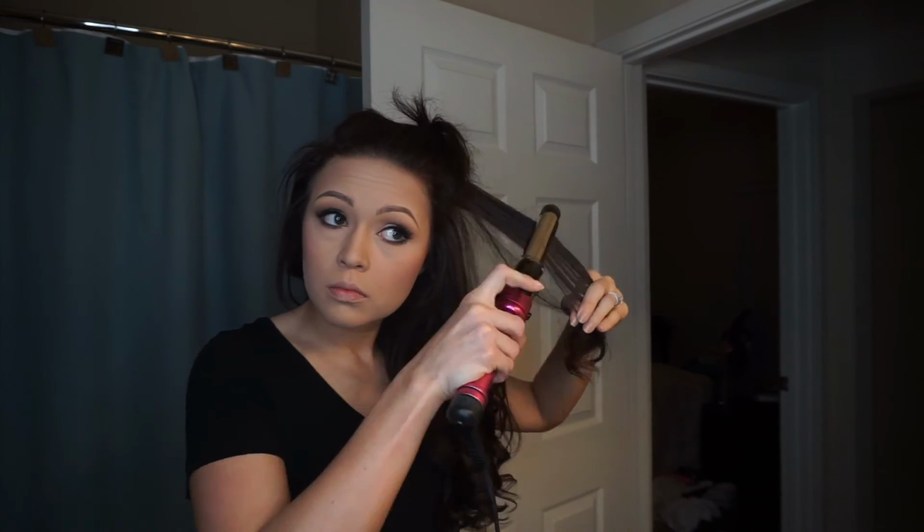And I do have extensions in right now, so the curl is going to hold a little bit better and it doesn't need as much heat. But just super soft, and I do like to section it into different pieces and different layers, so that way there's a curl at each different layer and it showcases that when I actually shake it out at the bottom.